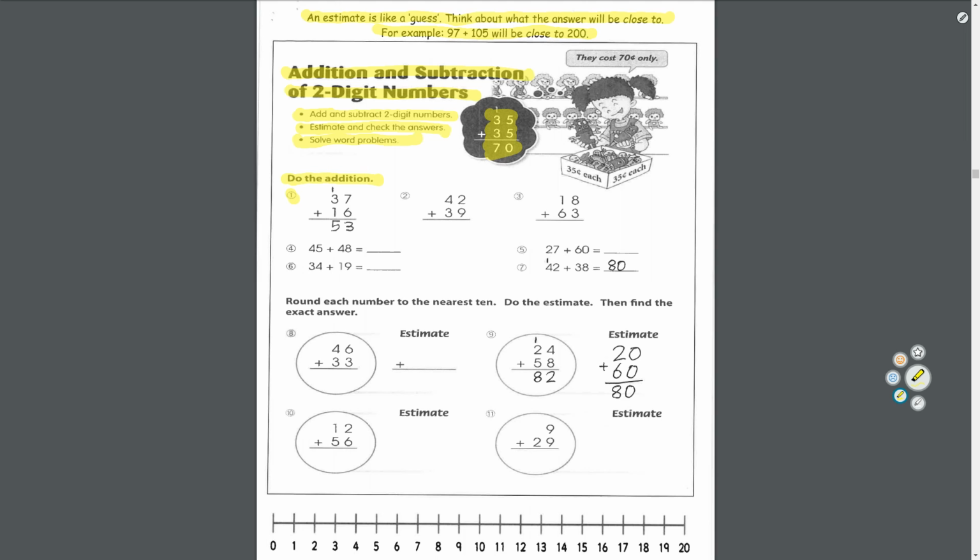Number 1, I did it for you. Start in the ones place. 7 plus 6 equals 13. 3 goes down here. 1, carry the 1. 1 plus 3 equals 4. 4 plus 1 equals 5. 53 is our answer. Number 2, start in the ones place. 2 plus 9. 2 plus 1, 2, 3, 4, 5, 6, 7, 8, 9, 11. 1 goes here. Carry the 1. 1 plus 4. 1 plus 1, 2, 3, 4 plus 3. 1, 2, 3. And our answer is 81.